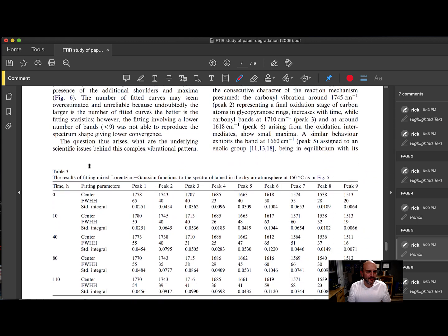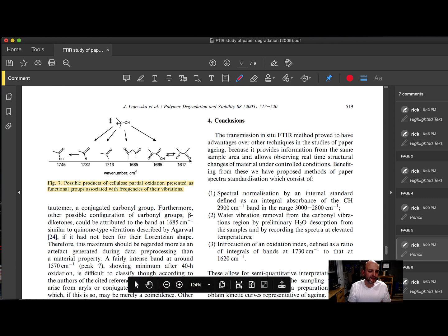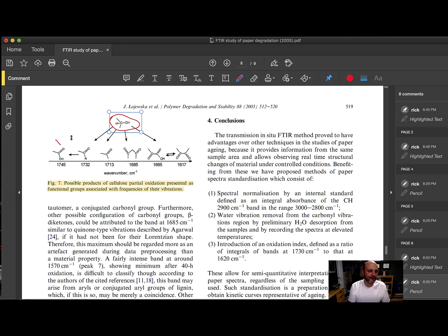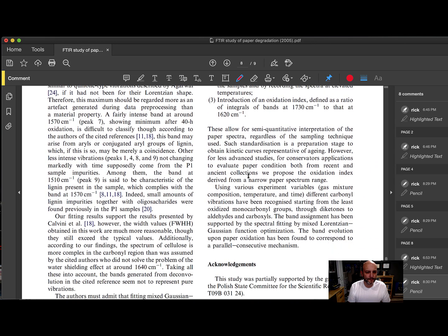And what they do is they look at these peaks and they monitor how they're growing, and they say, hey, this is what we're going to use. Oh, here's some of this oxidation mechanism. Here, this little OH is the hydroxyl group. These are the different ways that it can oxidize, all these aldehydes and ketones and diethyl ethers and stuff like that, and how they're going to look for it. So basically, this is how we're going to monitor how paper ages.